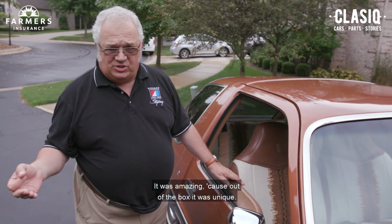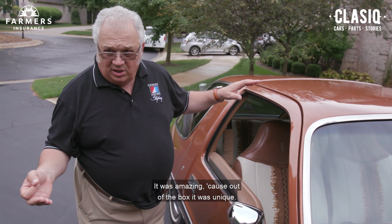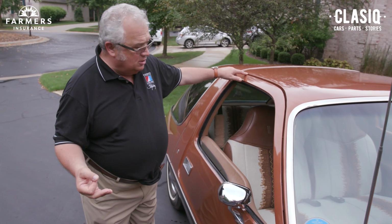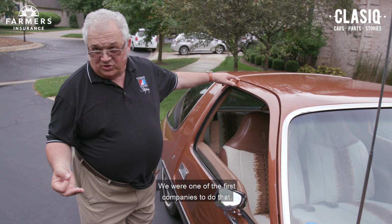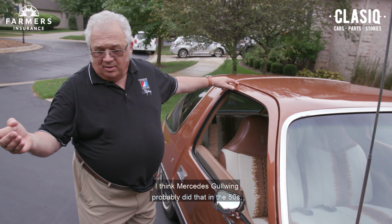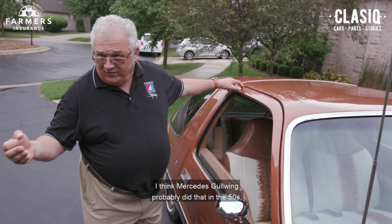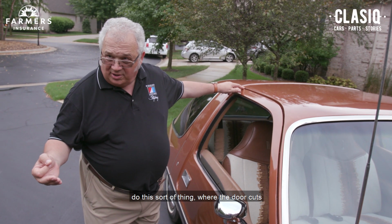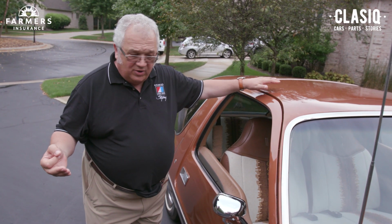And it was amazing. Everybody, because it was out of the box, it was unique. If you notice the door cuts here, we were one of the first companies to do that. I think Mercedes Gullwing probably did that in the 50s, but nobody else did. And so now a lot of companies do this sort of thing where the door cuts are into the roof.